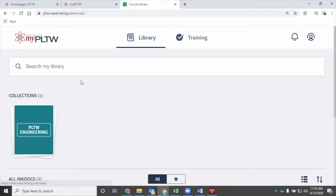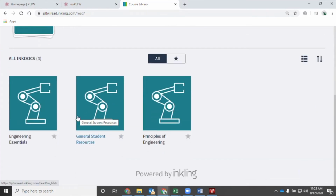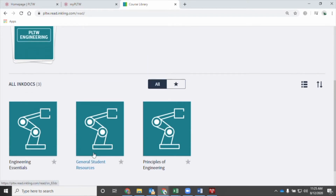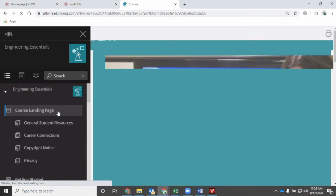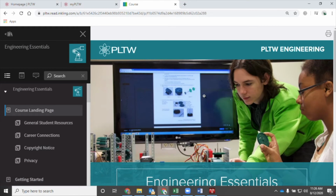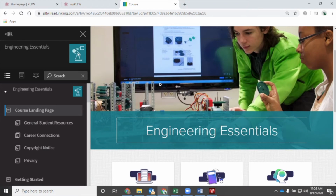So let me close out of that. Same three things. Woohoo! Okay, so now I'm messing with Aaron here because Principles of Engineering and Engineering Essentials. Right now, he's scheduled to be in both of my classes. Whether that stays the same or not, I don't know, but he's the only one. So I'm going to go ahead and pull up Engineering Essentials. Okay, this is where you guys are going to get everything, or most everything.